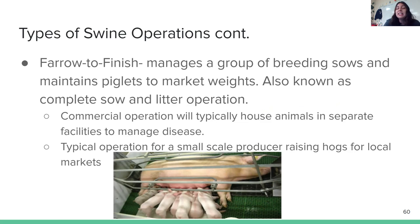Because it's just easier that way. Pigs grow so quickly. It's just easier if you do it all in one place. And especially if you're a small scale producer, this makes things a lot easier. So I don't know why someone would want to specialize in just a sow operation, or just a nursery operation, but some people do it.